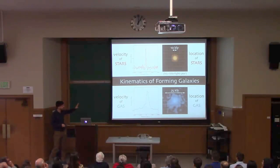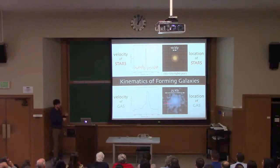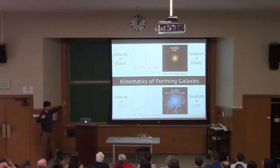But now the last thing I want to talk about. So this is useful because we learn about the gas right around galaxies. But this gas is being lit up by the stars in the galaxy, and the stars aren't bright enough to show us what the gas looks like very far from the galaxy. So if we want to look at what the gas looks like on large scales in the universe, we have to use something different.